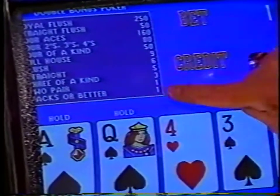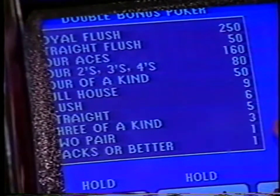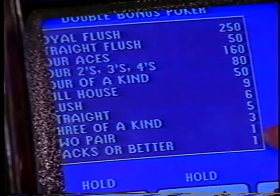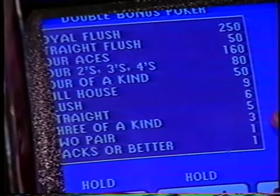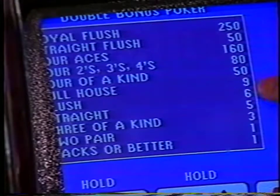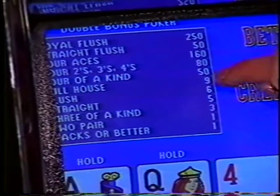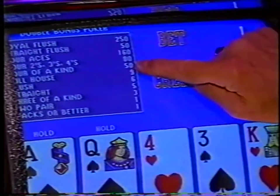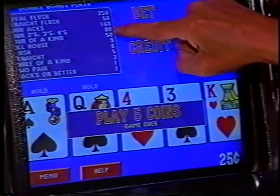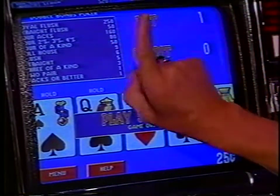Double bonus, you get one for jacks or better and one for two pair. So remember about that two pair that I told you about? Watch that, please, only one for two pair. Three of a kind pays three, straight pays five. A flush pays six and a full house pays nine. So we're back up to 6-9. See, they take it from the bottom, from two pair, and they add it in here. You get 50 for four of a kind, you get 80 for four twos, four threes, and four fours, and you get 160 for four aces. And this, of course, is with one coin in.